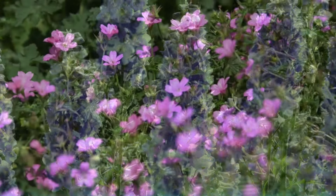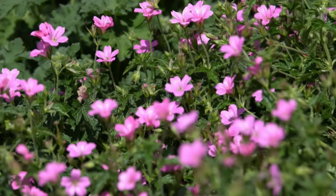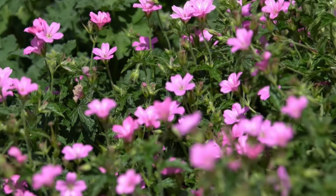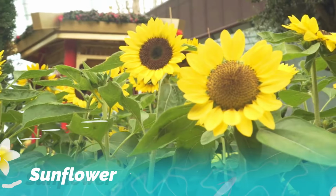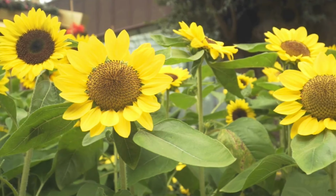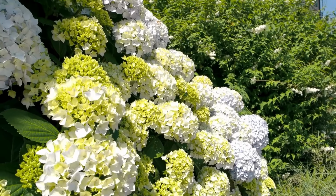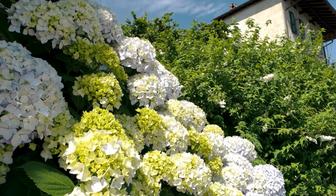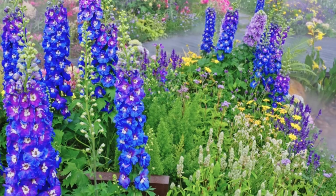Cranesbill, a tough little perennial that keeps blooming all summer with flowers that can last for over 2 weeks per round. Great in borders or rock gardens. Sunflowers may take time to bloom, but once they open, they stay golden and firm for up to 3 weeks, sometimes even a month. Now, you don't have to settle for short-lived color in your garden. These flowers go the extra mile, not just looking good, but lasting long.